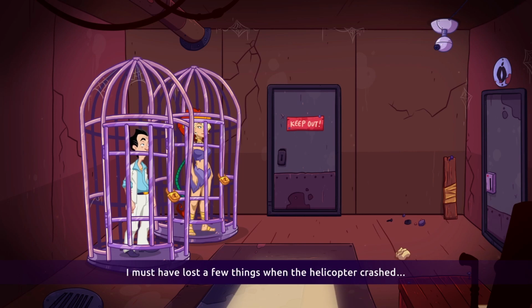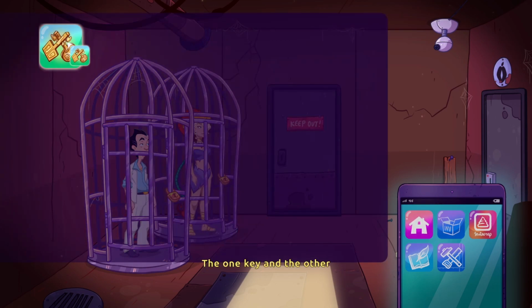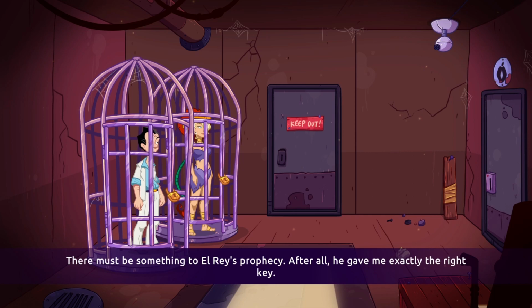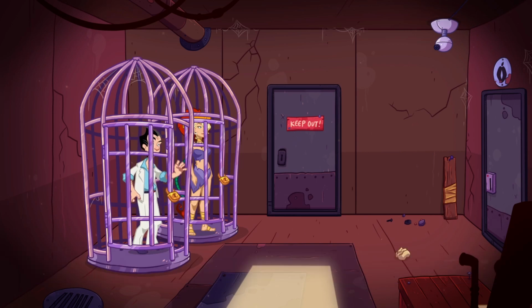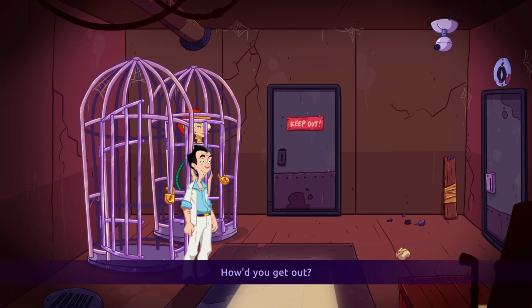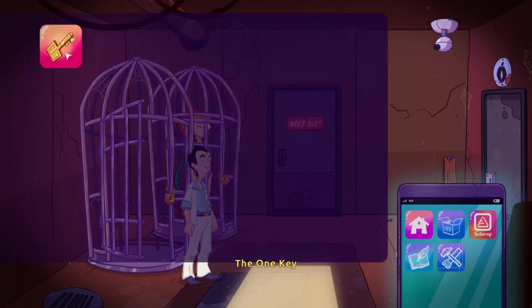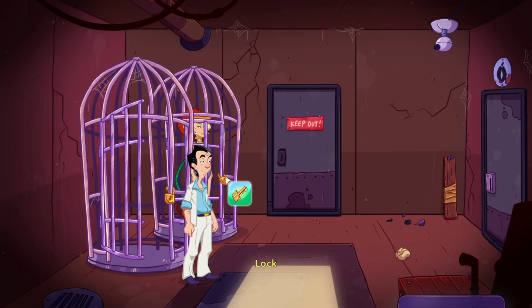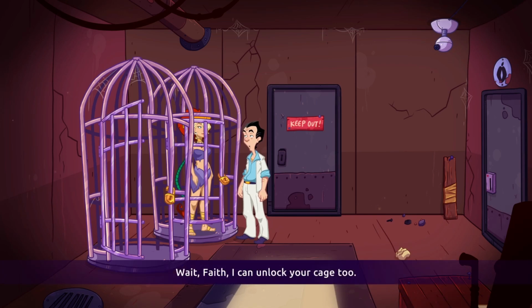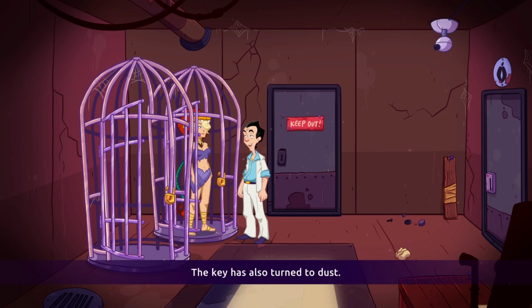I must have lost a few things when the helicopter crashed. There must be something to Elray's prophecy. After all, he gave me exactly the right key. Oh, damn. Now it's broken. How did you get out? I have the key. I don't care where you got it. Just get me out of here. Wait, Faith. I can unlock your cage, too. The key has also turned to dust.